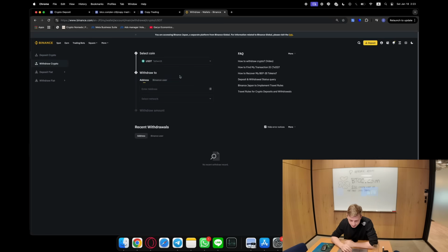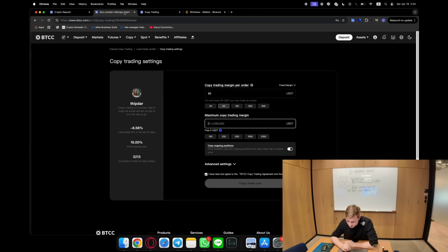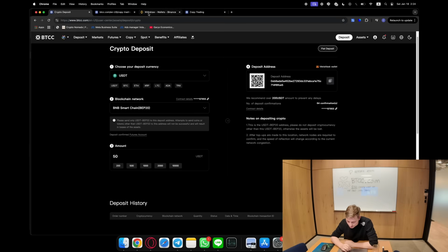Let's look at the tutorial a bit later. Whoops, this is me trying to, here, crypto deposit, choose your deposit, amount 50, deposit address, confirmations. BEP20 address, please do not deposit other than USDT on that network. I like how they mention both. I don't like how they say cryptocurrency other than this USDT BEP20. They should just say other than USDT on that network.